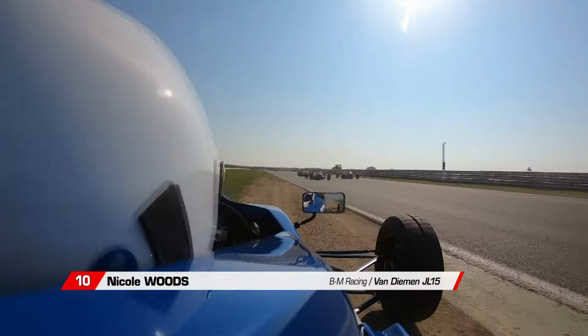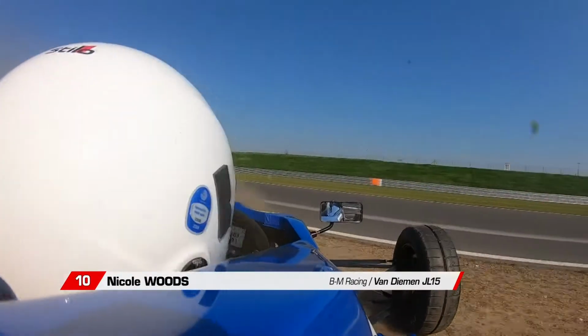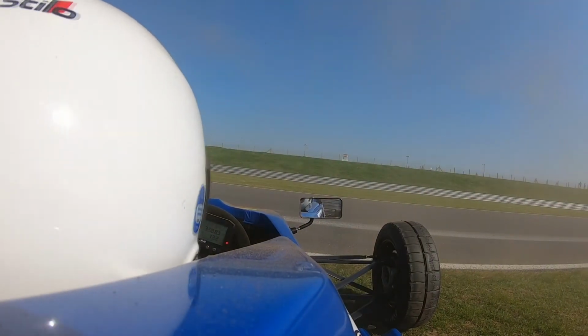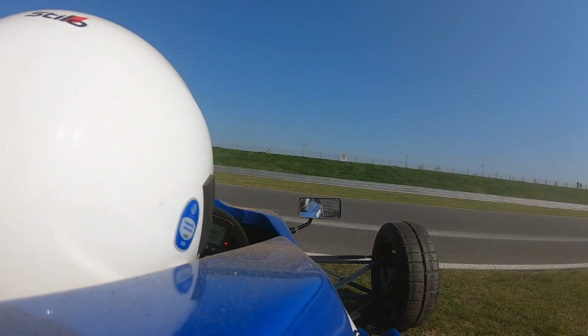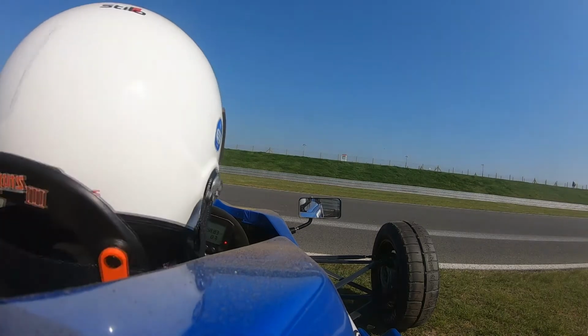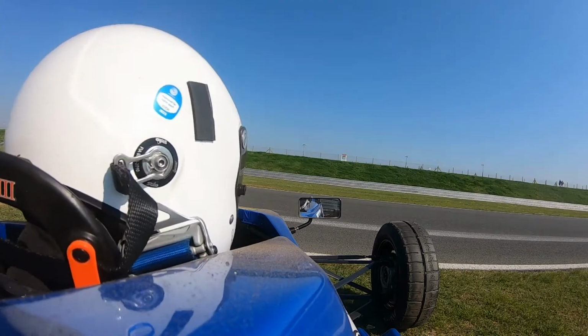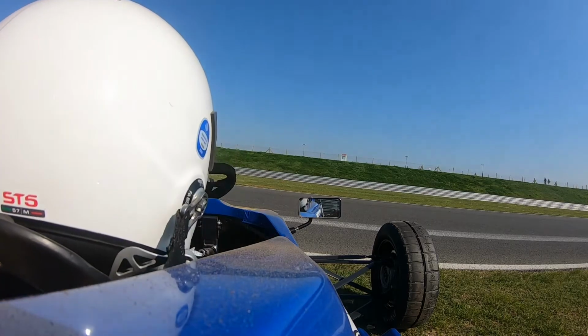This is Nicole Woods in her second race in National Formula Fords, and she's off into the barriers. That is not how it was supposed to go to plan. Nicole Woods off into the barriers, and I'm afraid I think that will be her race over. I think she's going to power off the engine on the Van Diemen and climb out. Yeah, she appears to be okay. It was a fairly hefty hit, but these cars are pretty safe these days, so she'll try and unhook herself.